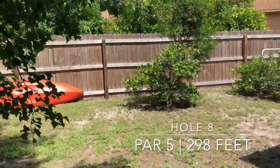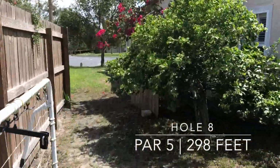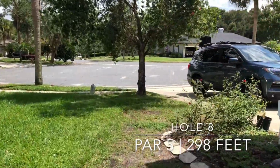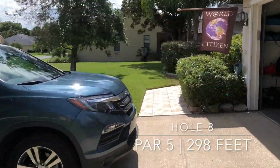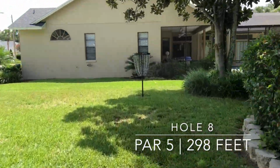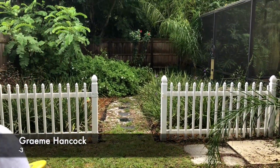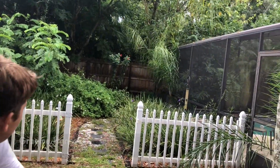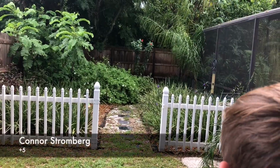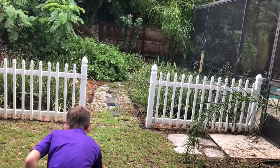Here is the hardest hole on the course. Best lefty hole on the course. Second hardest hole I've made out of all my courses here, which is 7, I think, 8, something like that. Anyways, hole 8, par 5, 298 feet. The Mandos are obvious. I just don't want somebody albatrossing this hole stupidly. So you can flick it, but this hole is just such a position hole.